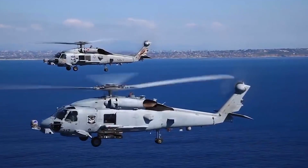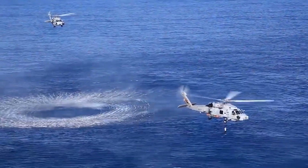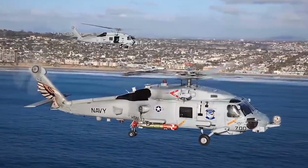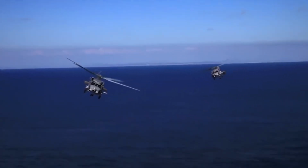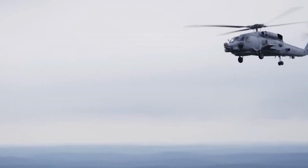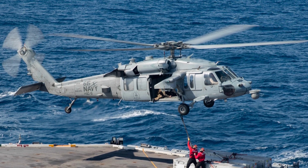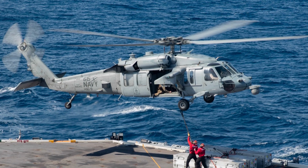The helicopter is intended to carry out a range of missions, including anti-submarine warfare, anti-surface warfare, surveillance, communications relay, search and rescue, naval gunfire support, personnel transport, vertical replenishments, and logistics support. It can be launched from aircraft carriers, destroyers, cruise ships, frigates, and amphibious ships.